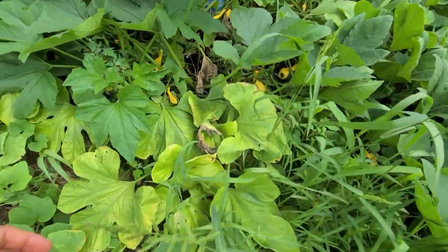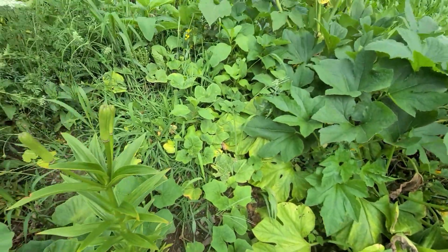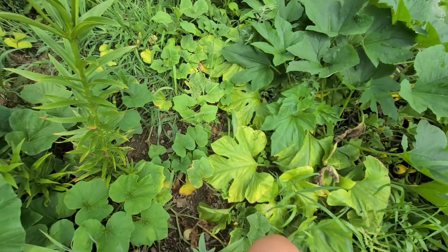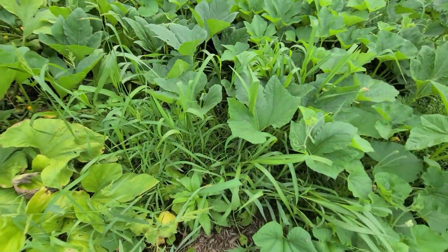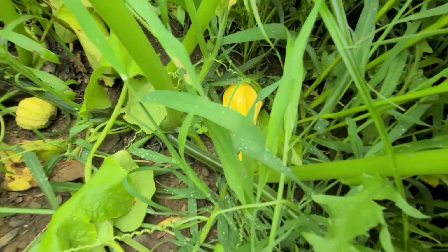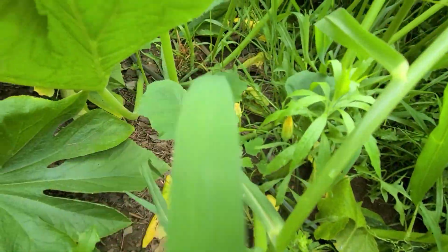Back to the squash. Got some yellowing leaves here. Not sure what that's from. Might be dry. Might be getting choked out by other things, and it might be bugs. I don't know. I can't really get into my squash mound anymore. It's pretty packed full, so it's just going to be a scavenger hunt in the fall. And I'm going to go around, try and find any gourds that haven't rotted off.